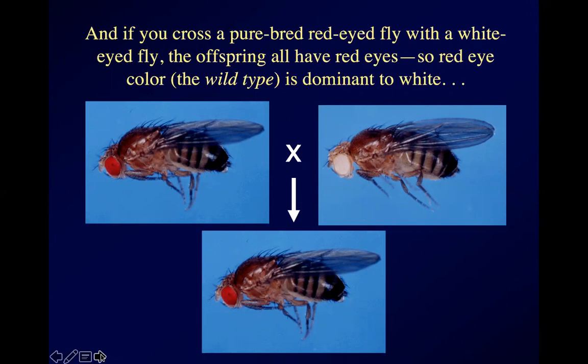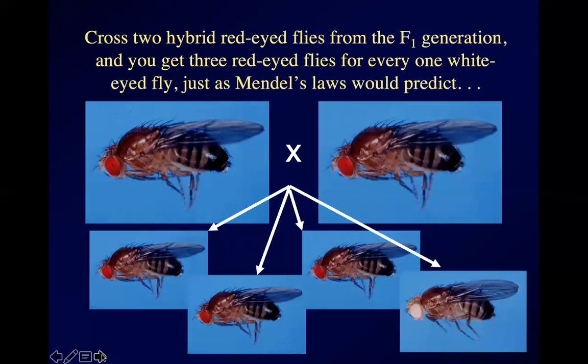And that being the case, we can define red eye color as what we call wild type, which just means the phenotype that we virtually always see in nature. So if I talk about wild type fruit flies, I just mean fruit flies with red eye color. Why I needed to introduce that topic, you'll see in a bit.